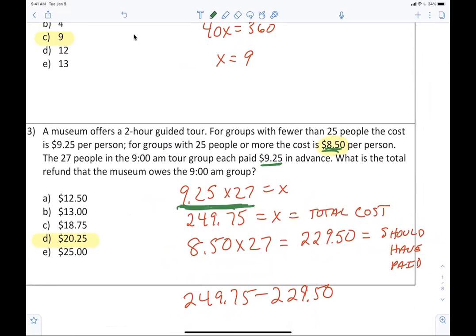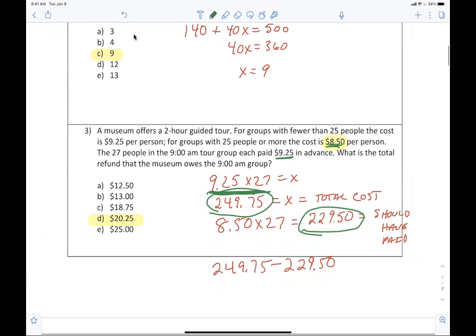You with me? Now, how do I tell how much money they get paid back? Subtract. Thank you. There you go. So we're going to subtract it. What did they pay? What should they have paid? They should have paid $229.50, right? They paid $249.75. We just subtract those two. And then it's just $20.25. You with me? Right, you could have also said they paid 75 cents too much, and then 75 times 27, right? Lots of ways to do it. On the multiple choice part, I don't care about the work as much.